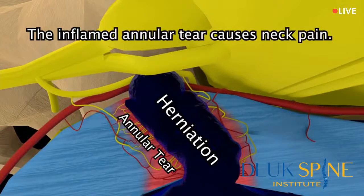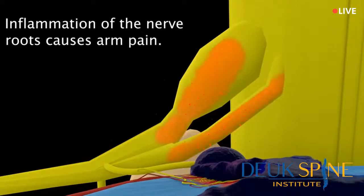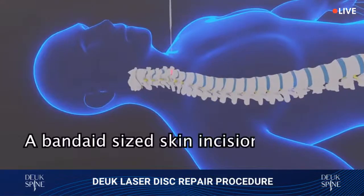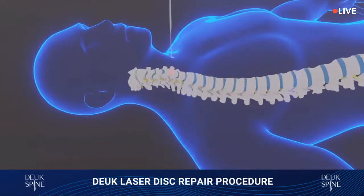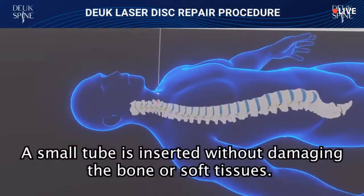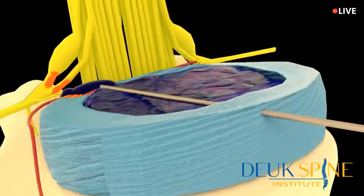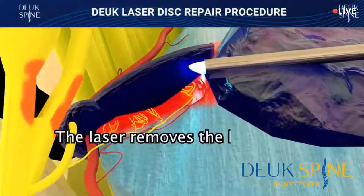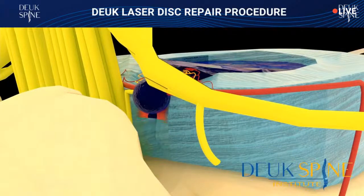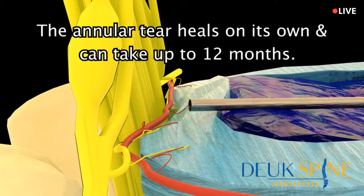The inflamed annular tear causes neck pain. Inflammation of the nerve roots causes arm pain. A Band-Aid-sized skin incision is made. A small tube is inserted without damaging the bone or soft tissues. The laser removes the herniation and debrides the annular tear. The annular tear heals on its own. It can take up to 12 months.